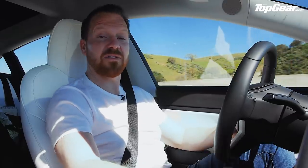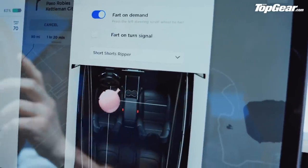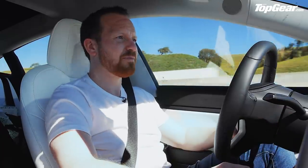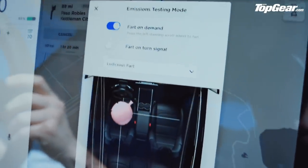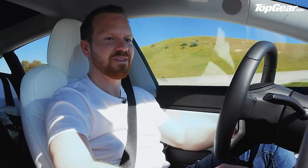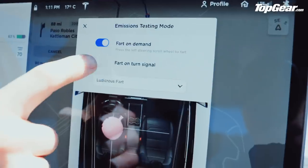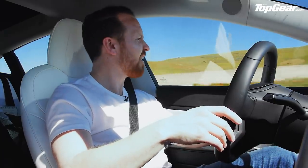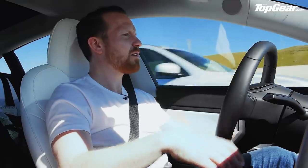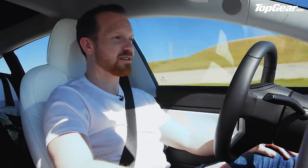That, by the way, is known as a Falcon Heavy. There are other types of fart available. This one's called a Short Shorts Ripper. This one's called a ludicrous fart. Or even more amusingly, you can do fart on turn signal. So, I've switched that on. Put my indicator on. And it will do various farts of different volumes and lengths.